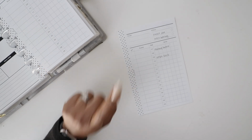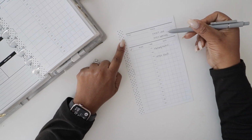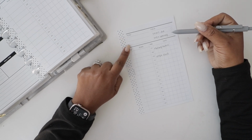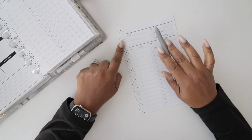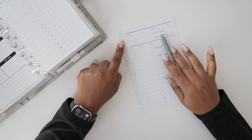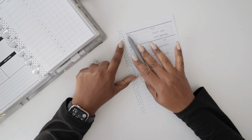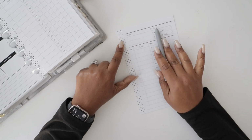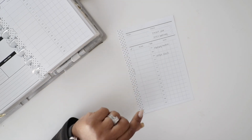I know that there is a little spot up here for to do. So if you have more focus than just two things, you could write that here, or you could split it up and say home top priorities or work top priorities. That would involve covering it up. I almost think maybe in the future I'm going to create a blank one, so that you could write at the top how you want to use this particular section. So just keep that in mind as well.